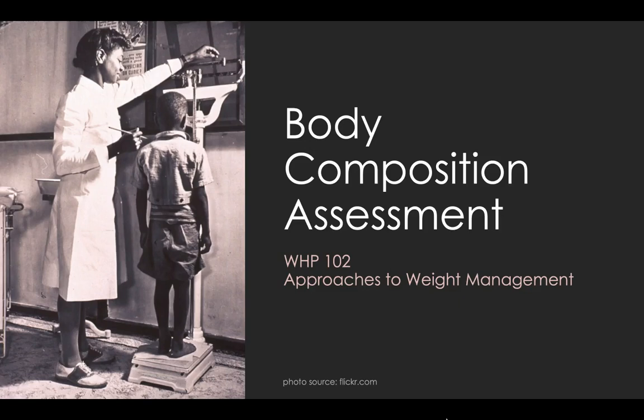How many of you cringe when you see the scale at the doctor's office? Yes, I hear you. It seems as though they can never get them calibrated correctly, right? Today we are going to look at weight and body composition assessment and why it is important.